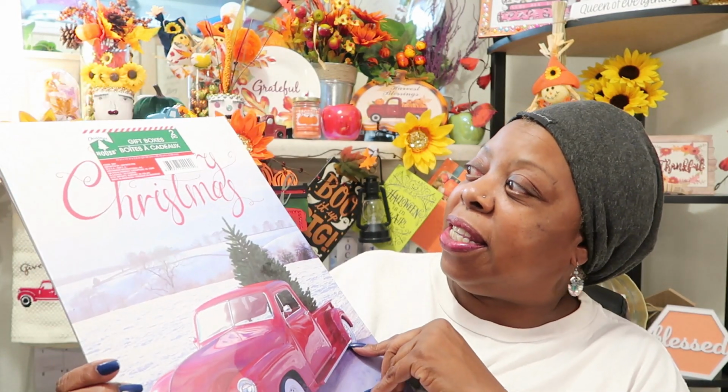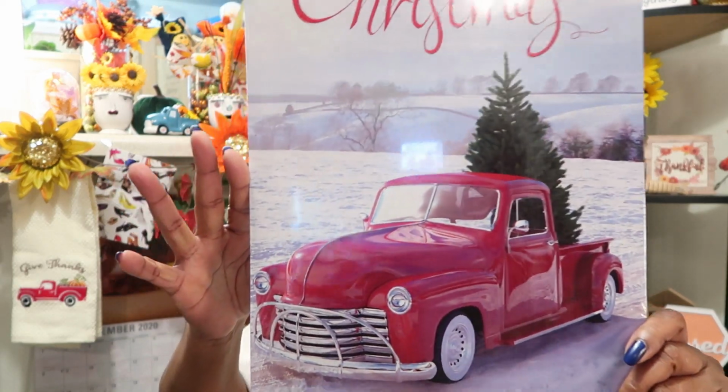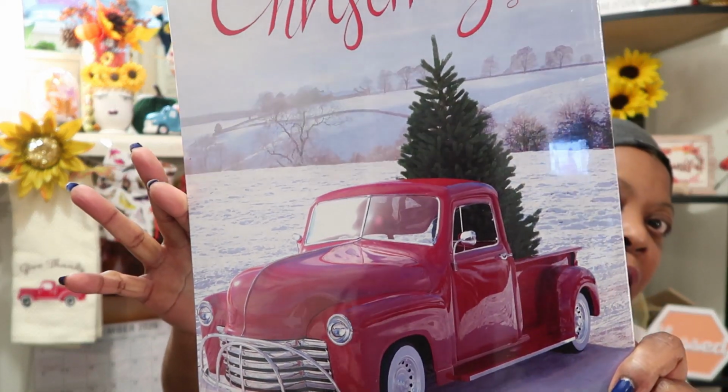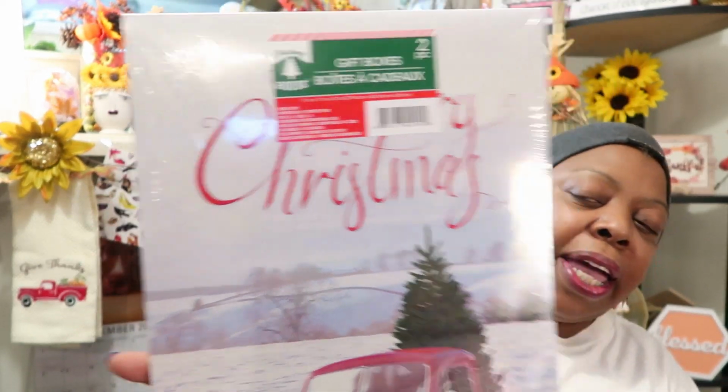And other than the solar lights, the only thing I bought Christmas related today, yes, today, was these boxes. And I don't even know what I have to put in boxes, but Christmas is not here yet, so I just couldn't resist. This is a gift boxes, two-piece, and they got that beautiful, beautiful red truck with the Christmas tree and the snow. I was like, oh my God, that is so beautiful. I think it says season's greetings.